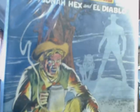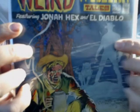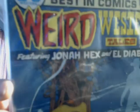Awesome cover. It looks like Neal Adams. I'm not sure. I'll have to check on that. But it looks like a Neal Adams cover. Jonah Hex in the background as a shadow, as a guy drinks his hot coffee, and he hears him in the background. Awesome, awesome cover, and it's definitely a nice, very fine condition.